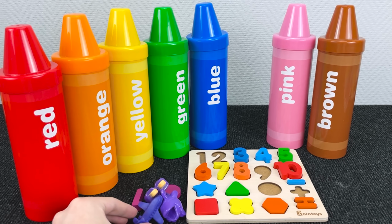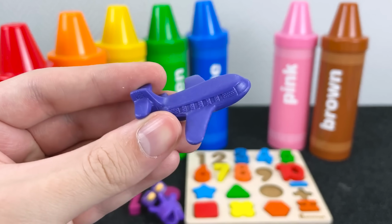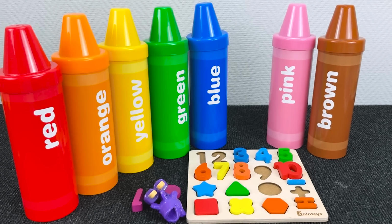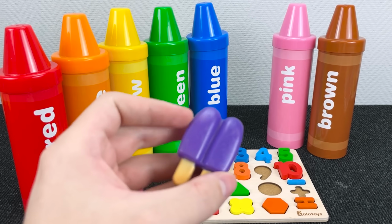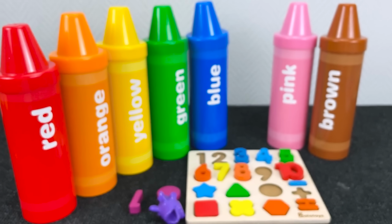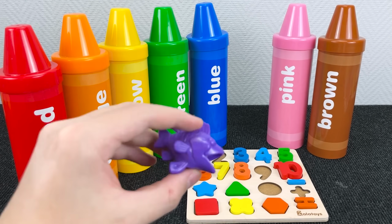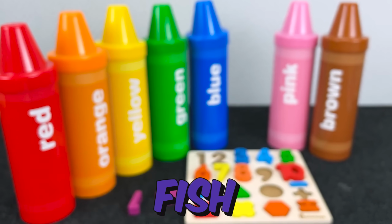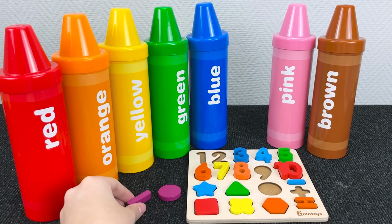Let's take the first toy. Whoa, and now we have an airplane. Nice. And the next purple toy. Wow, it's a purple ice cream. Nice. And the next? Whoa, it's a fish! And the next?